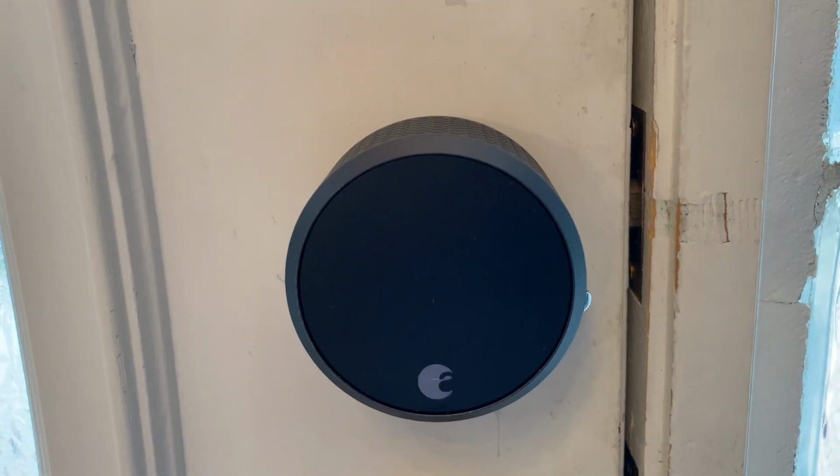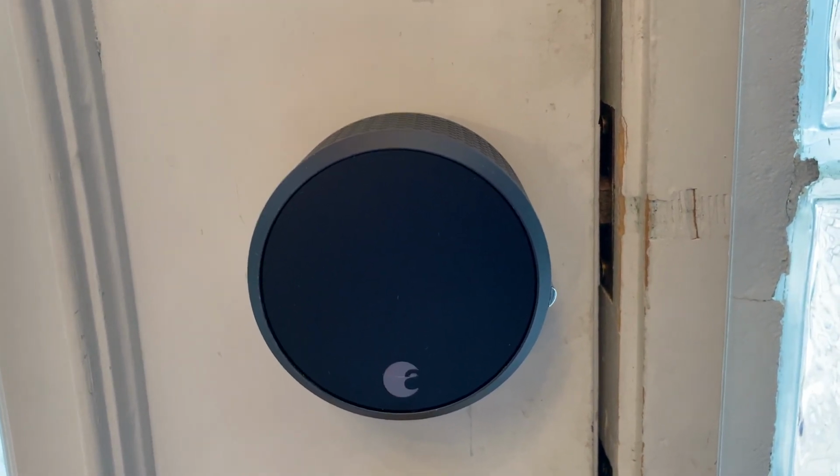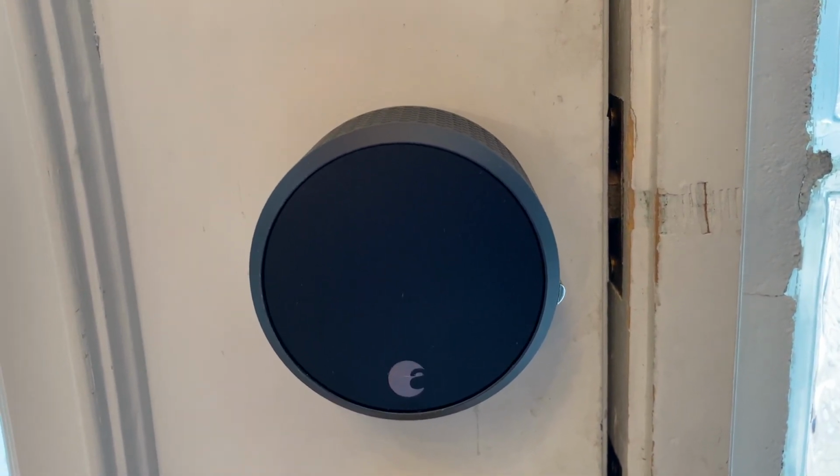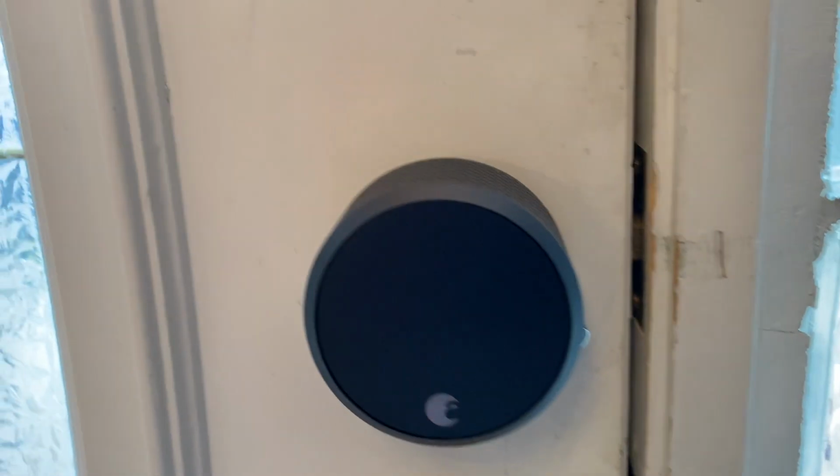Although door locks, they really need to make more improvements. They're not there yet like some of the other devices for home automation. But if you want to buy one, I would suggest to buy August.